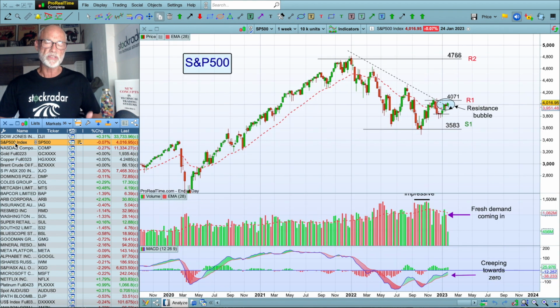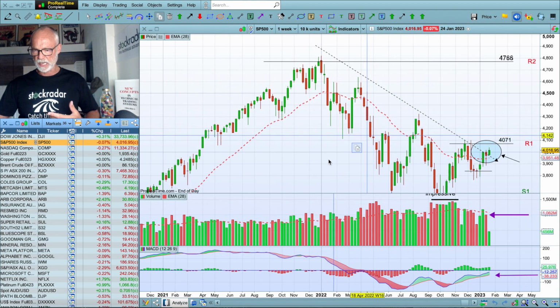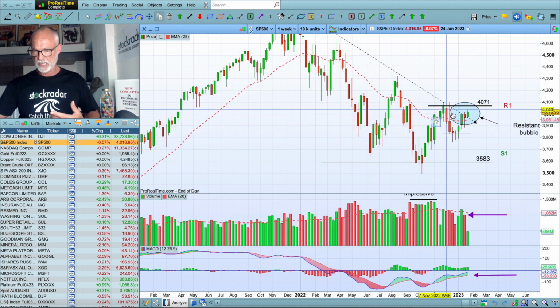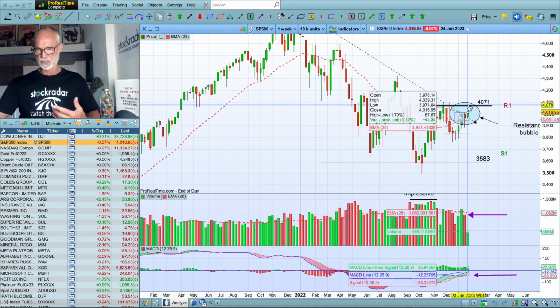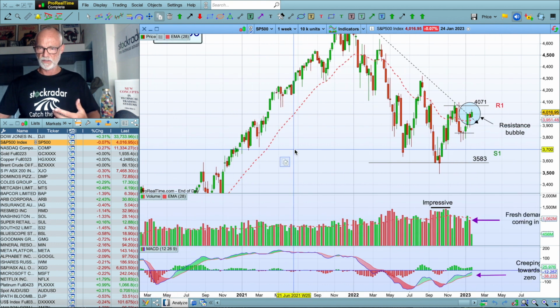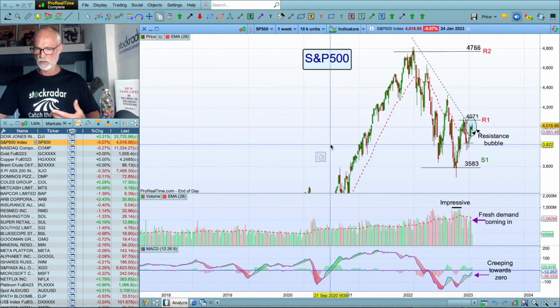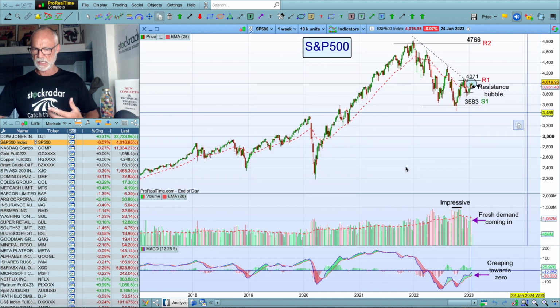The S&P is also starting to turn around quite nicely. We've got a little bit of that bubble pattern happening there. You can see how it's now starting to move above the trend line, the moving average, and we've got this resistance level up here, which is really the trigger for a turn there. And we've got a higher low here, and we can see the big volume here, which has been pretty impressive for the S&P. So we're quite happy with this at the moment. It's looking fairly constructive for us now.